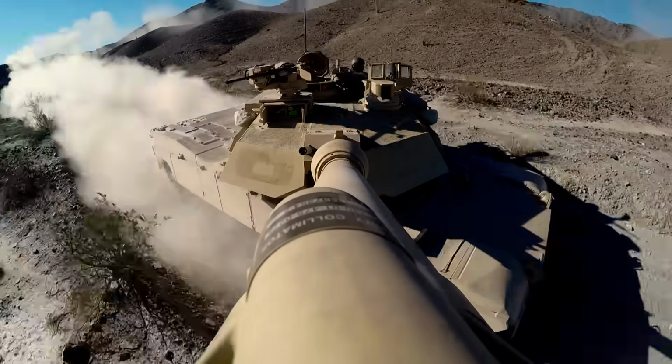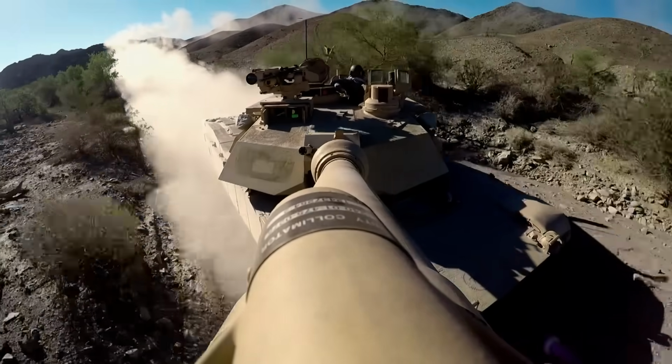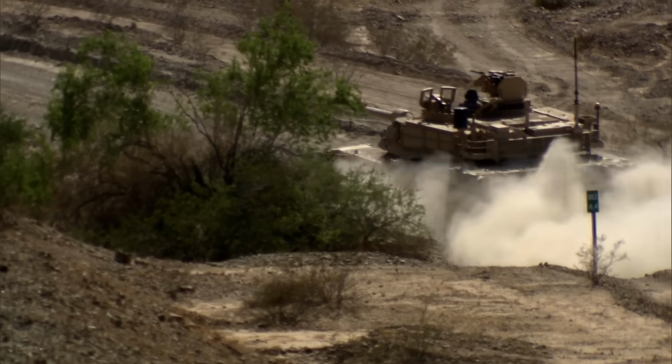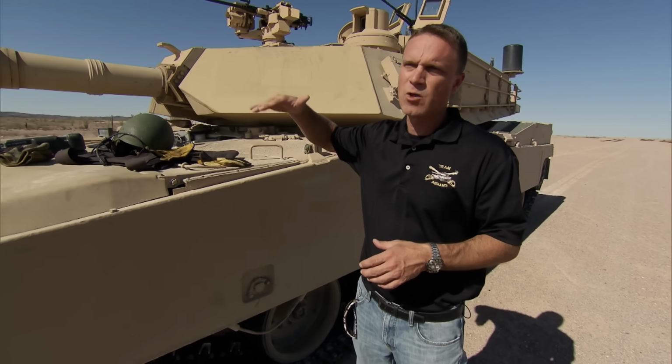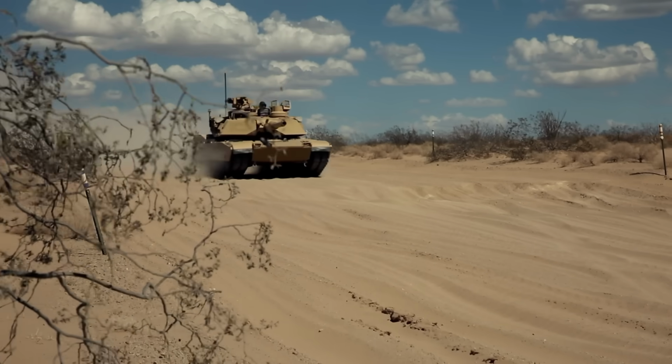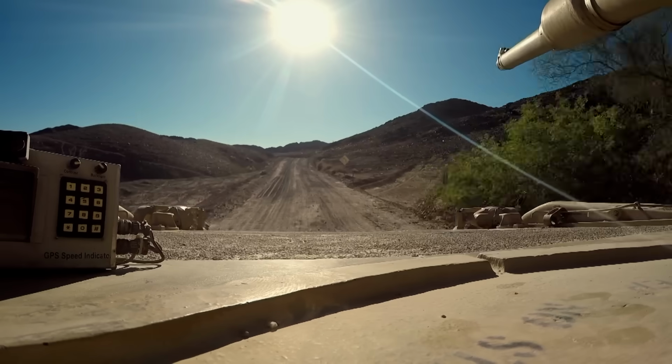The cannon can lock onto targets up to 4 kilometers away, even when it's traveling at speed. The vehicle can be moving up to 40 miles an hour over very rough terrain, and the weapon is stabilized. So from the gunner's standpoint, he's sitting still, and what that results in is accuracy on the move. That means he's going to hit what he's shooting at.